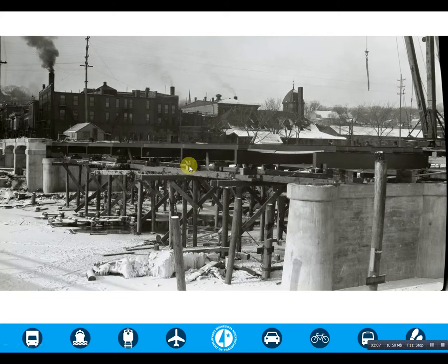This is another interesting photo from the construction of the lift bridge. You can see all the trestle work that they had to put in order to build this structure, and there is a number of those old piles that were left in place or not cut off low enough and are showing up in the underwater sonar.